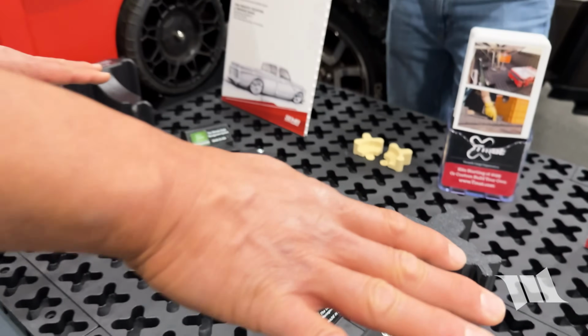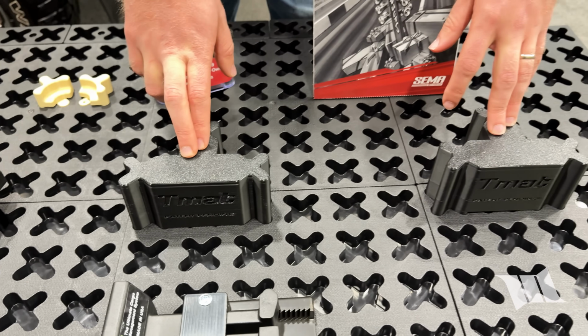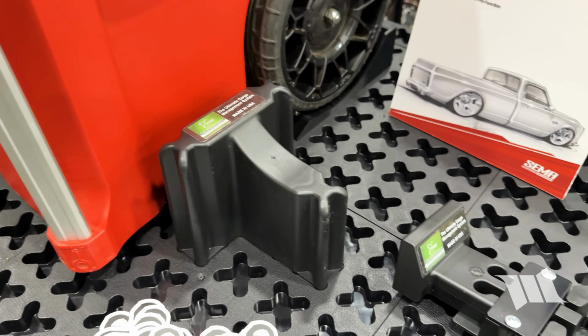And that comes with all, like, how much are these additional pieces, like if I wanted more? So 2 of these, I think, are $30. They're more of a heavy duty. These guys, I think, might be $19 off the top of my head for 2 more.